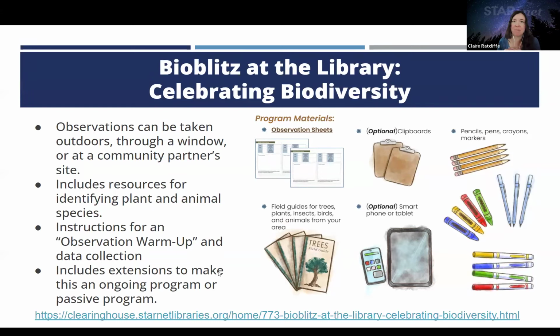Clipboards if you have them, some sort of writing utensil, and field guides, which you might have in your collection already, but there are some links in the guide for how to look up species, plants, birds, and animals that are local to your community. And then also optional, if you want to be inputting all of this data into iNaturalist, you would need some sort of smartphone or a tablet. And you just want to make sure that you're submitting that.